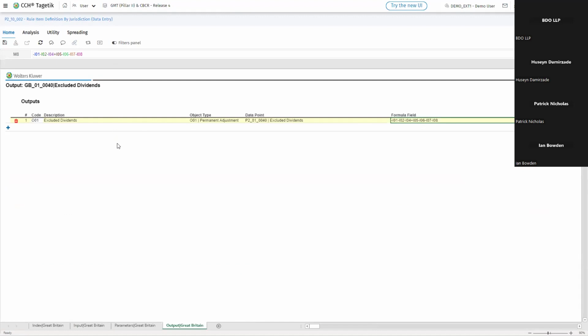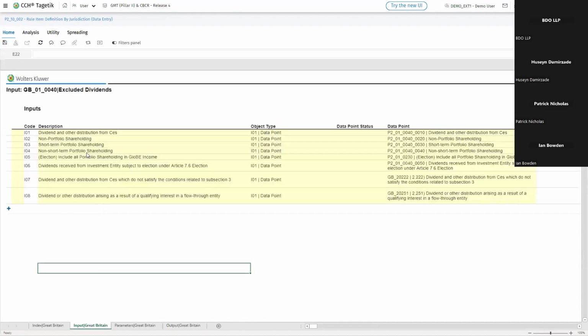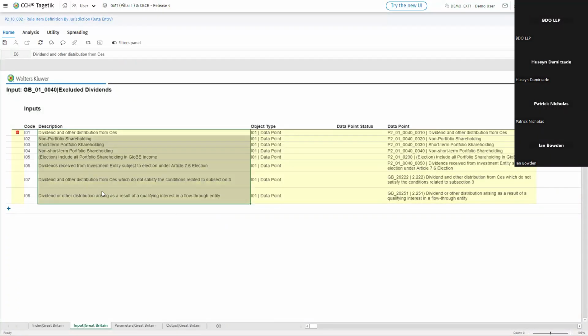Right now, if I want to understand how my excluded dividend looks like for UK, I can see the formula field, which is composed of simple arithmetics, Excel-based logic, negative value of the codes IO1, IO2, IO4. These are all my codes that I mapped to the rules. All the mappings, the rules that you are seeing here, the data points, I will be showing also in a data catalog, which is an extremely useful thing for group tax managers.